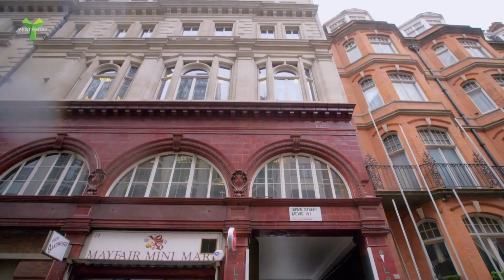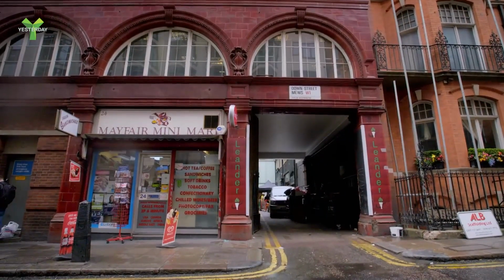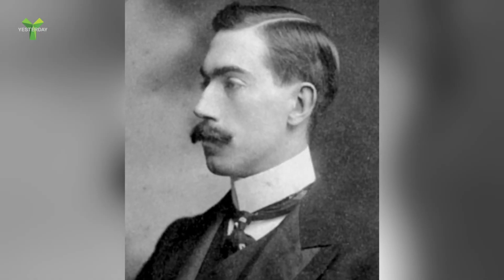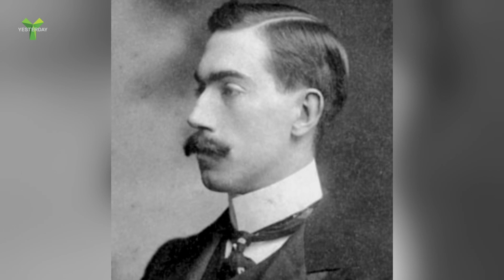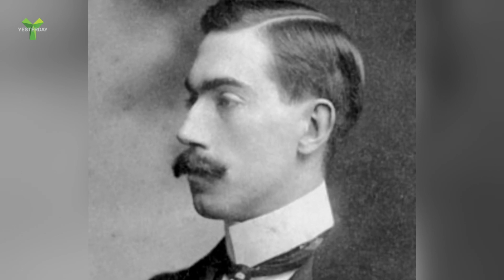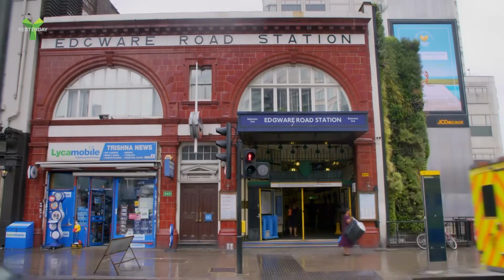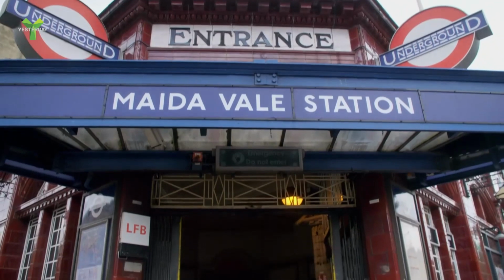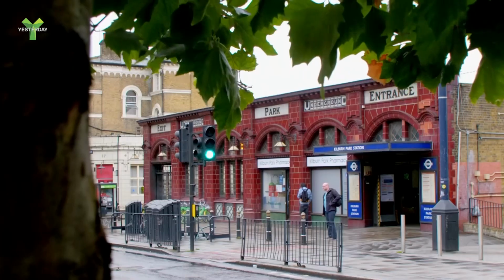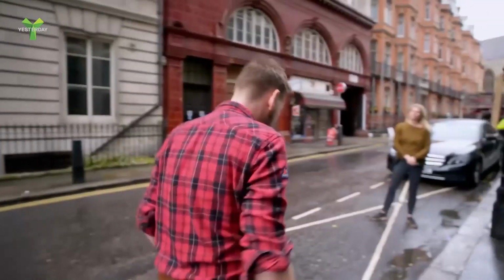Its distinctive glazed tile facade marks it as the work of a young architect called Leslie Green. Aged only 29, he began working as a station architect, but died just 4 years later. In that short time, he created what many consider to be the template look for an underground station. A topic in which my guide, London Transport Museum historian Siddy Holloway, is an expert.